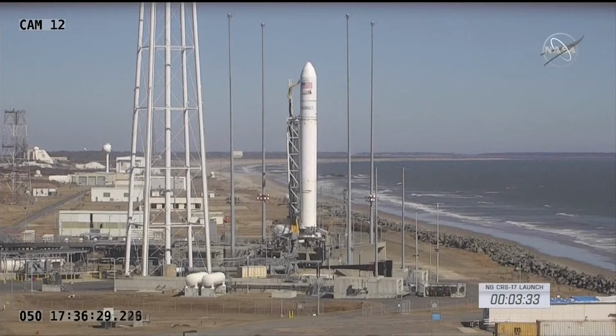And launch team be advised, phase 3 dynamic limits will be active at T-minus 3 minutes. T-minus 3 minutes and 30 seconds until launch. Everything's still green across the board.